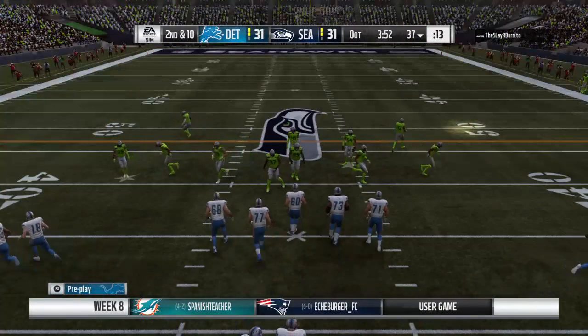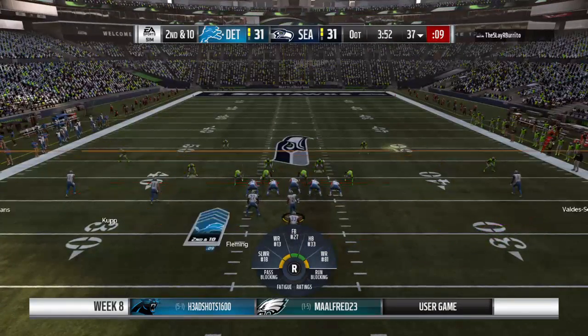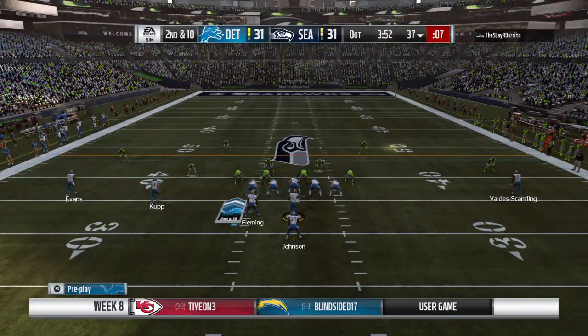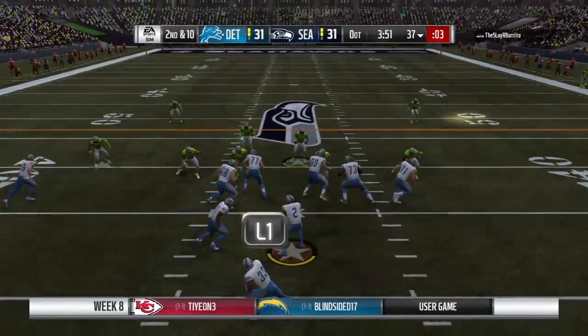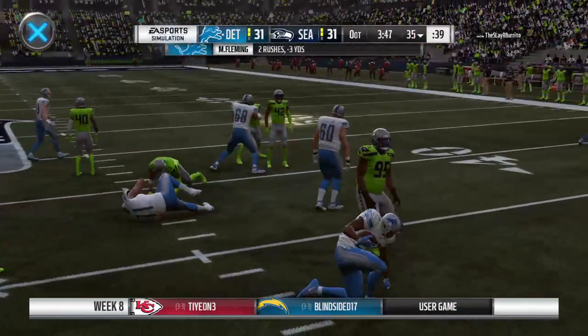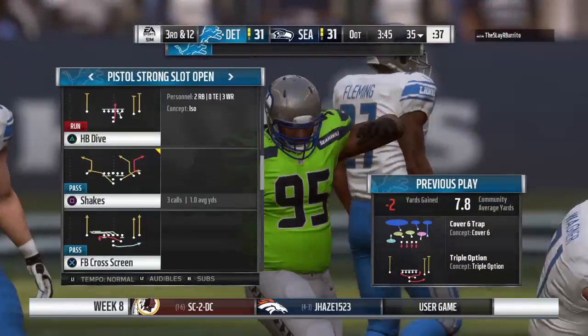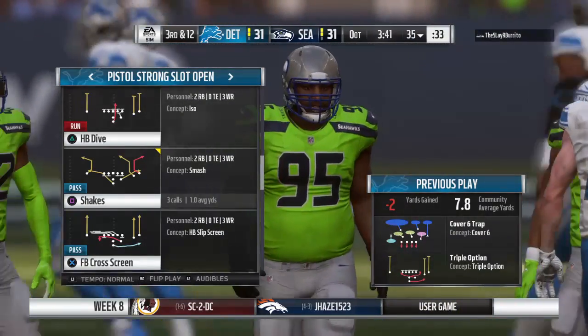Line of scrimmage, again the 37 as they line up 2nd and 10. And they'll run it here. And that one blown up quickly as he's going to be stopped before he could even get started. He lost 2 there, and it's 3rd down.